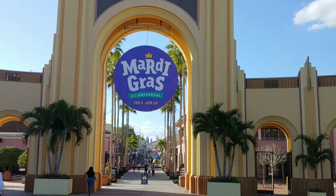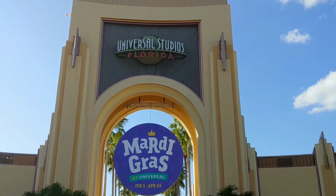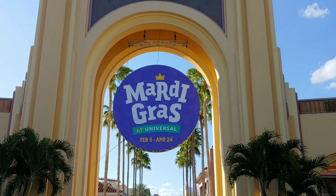Here we are, Universal Studios Florida for Mardi Gras. Whoop, whoop. Mardi Gras Tribute Store is open for previews today for annual pass holders. Let's go check it out.